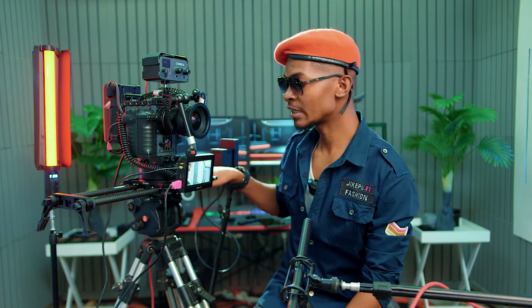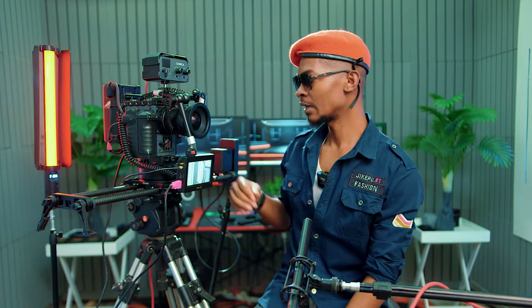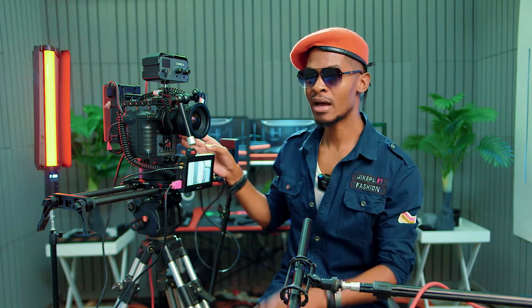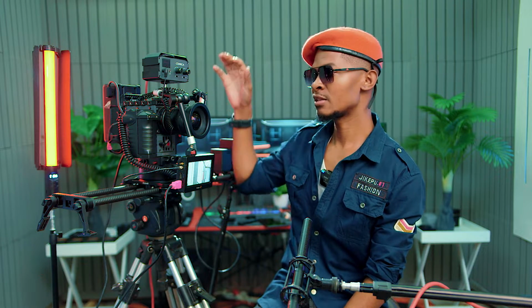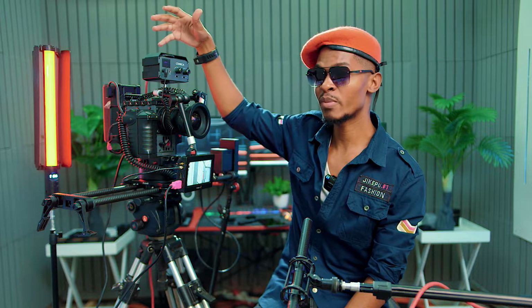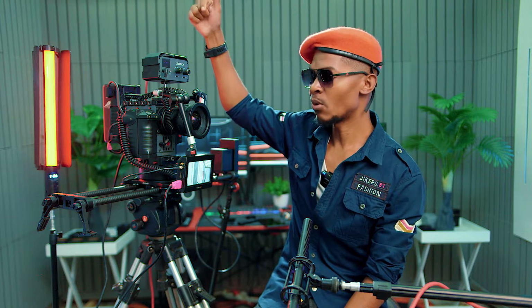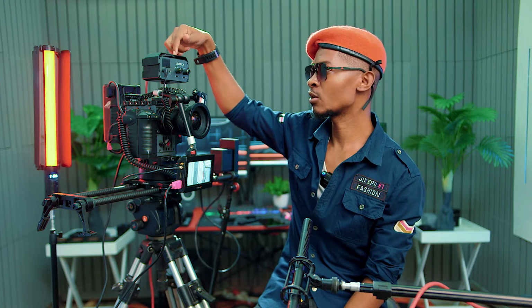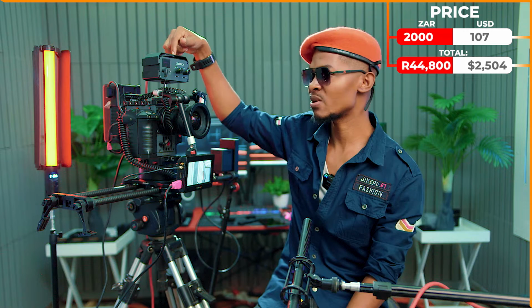So this is the main camera that I use in my studio to record my YouTube videos, as well as my online filmmaking classes. And the camera that I'm using is the Red Scarlet. I'm gonna talk about it later. But on my camera, this is where I have hooked the audio system. The audio system that I use to record my YouTube videos and my online classes is this Comica audio mixer that I bought from Amazon for around 2,000 rands.